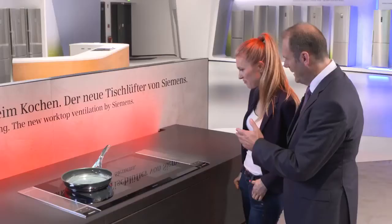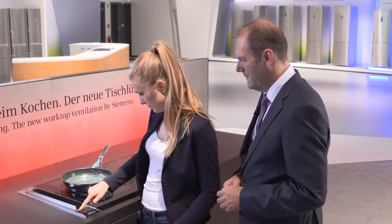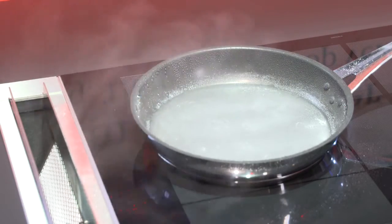Invisible extractor concepts are becoming ever more important in open designer kitchens. Invisible? You're pulling my leg. How can that be? On right and left next to the cooktop. I see. So I open this fan opening here. That's right. And just switch it on. Quite, and now we make a lot of steam. Gosh, and this really works.